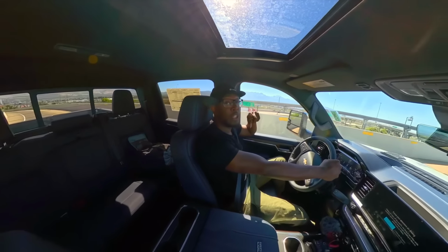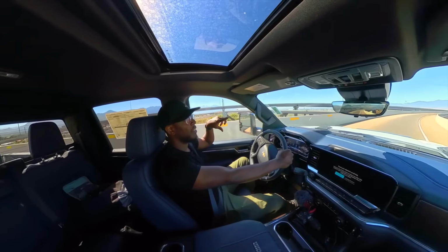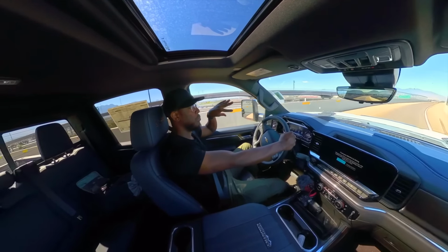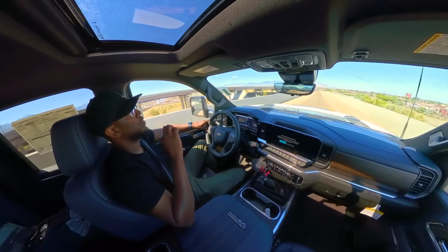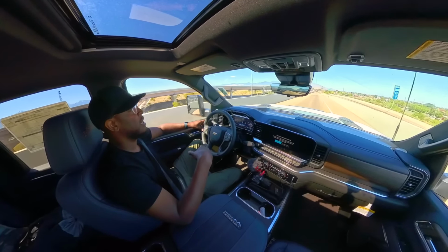And this truck does feel lighter too. That is something else you would notice. As soon as I took that curve just now, you have a little bit more sway when you're going at a higher speed with a diesel. It's just so much heavier. But yeah, this truck does feel perfect for those people who only tow a few thousand miles. They want to save the $9,500 on that diesel.